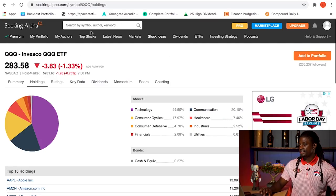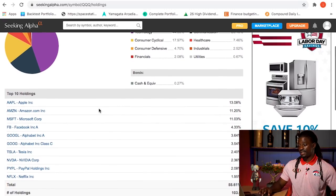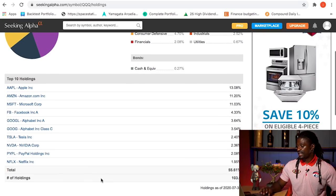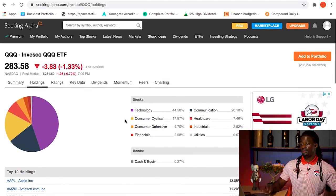The other one that we're gonna look at is ticker symbol QQQ. It tracks the NASDAQ. It's at $283, and their top sectors are tech, communication, healthcare, and consumer. All right, their top 10 holdings look similar to VOO, but it's a little different. Their top 10 is Apple, Amazon, Microsoft, Facebook, Google A, Google C, Tesla, Nvidia, PayPal, and Netflix. I'm pretty sure that you guys use most of the products in this list, and they have over 100 different holdings in their portfolio. Now, statistically speaking, QQQ has outperformed VOO in the last 10 years. So that's something to think about right there.